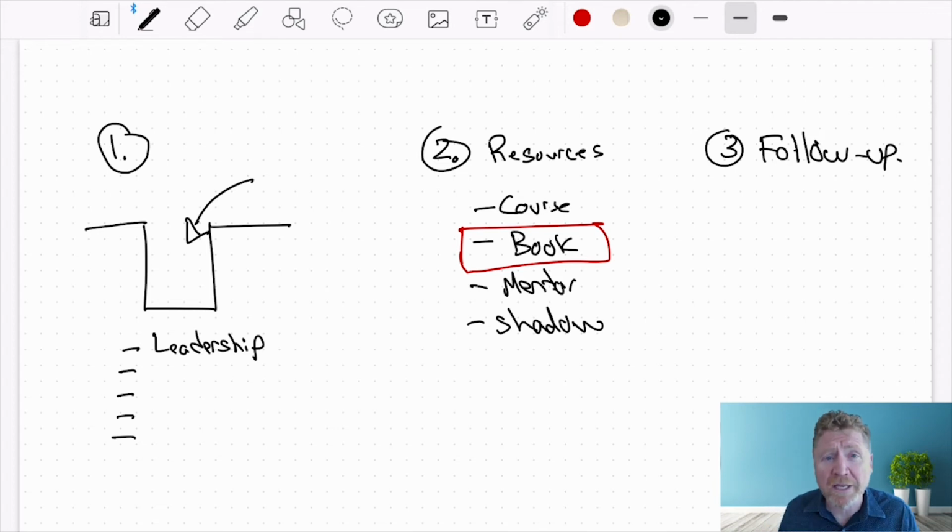And what that might look like is you get them the book, and then you might say, hey, I noticed there's 21 chapters here. How would you feel about reading the first 3 chapters in the next week? And then let's have a discussion about this next week when we have our one-on-one, because I'd like to know what you're learning.